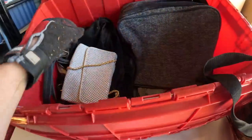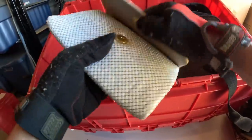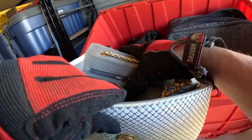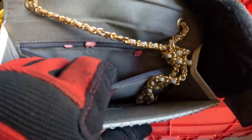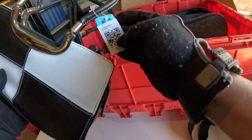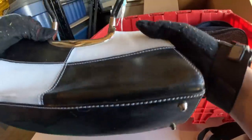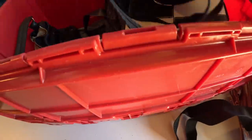Rosetti. Exclusive for Bueno. Me and Jonah. Oh, what's this? Oh, thrift. I was gonna say it's still got the tags. No, it's got the thrift store tags. Okay. I don't know, guys.